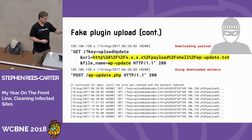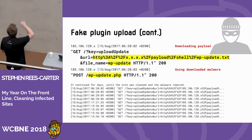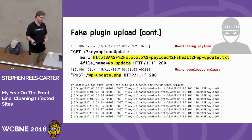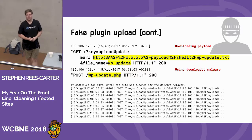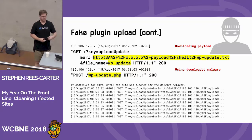And so they're downloading the payload for a WP update file, and they're saving it as WP update in the root directory. And as you can see at the bottom here, they kept updating their malware. So if you check out the dates here, they're updating their own malware multiple times a day to do whatever it is they want to do. You know, maybe they're changing source IPs or destinations or something. And they kept doing that until we got inside and we cleaned out the malware. So it's quite interesting that malware gets updated more frequently than the plugins.